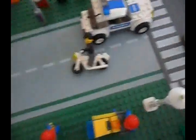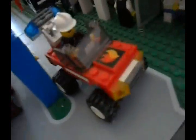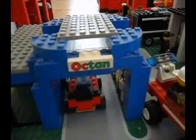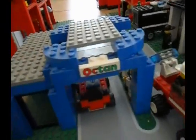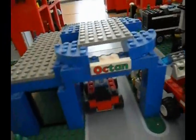Over here we've got some vehicles and a bike trying to knock down some more vehicles. There's a policeman with a radar gun, so if you're speeding you're going to get caught. We've got the fire chief in his car, and we have the Legona Brickville petrol station. This is an Austin petrol station, and it is one of the major petroleum chains in the Lego world, and they have a branch in Legona Brickville.